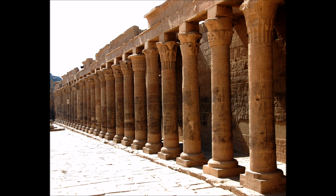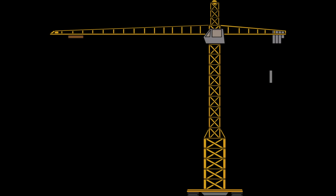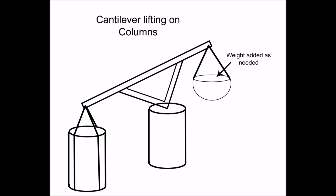Like most cranes today, they come apart, making them easy to transport. The high-rise crane is a typical design where they keep adding steel frame sections to go higher and higher. The Egyptians did exactly the same thing using the column sections instead. They may not have used a pulley system, however. A cantilever type system would have been possible.